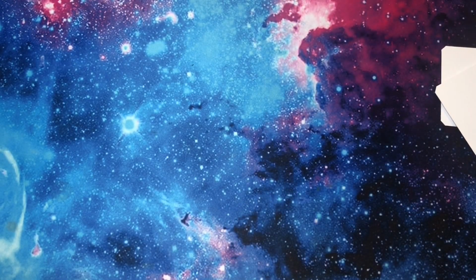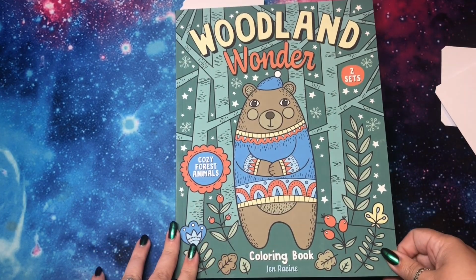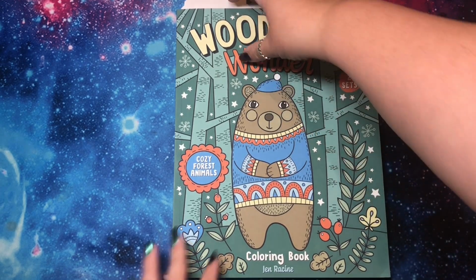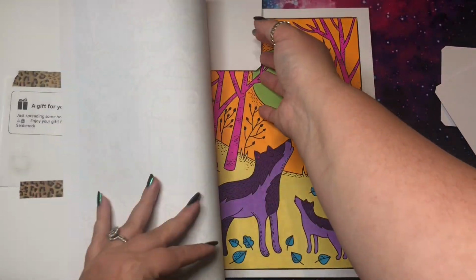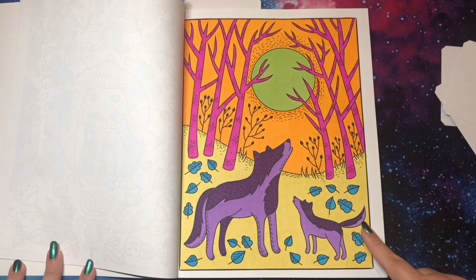So there's that. Next up is Woodland Wonder by Jen Racine. And I have a few done in here. This is super cute. There's also 2 sets in here. It's the coziest forest animals. This I did for my Wacky World challenge video.